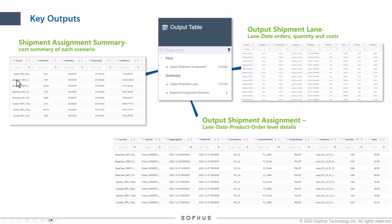There's a summary table that summarizes, on the scenario level, the total number of orders, total number of pallets, and the cost. And you can drill down to the details in the output shipment lane table, which, as the name suggests, has lane-level output. You can see by source, destination, and date how many orders are consolidated in that scenario, and the total number of pallets and the cost.